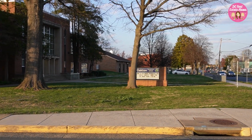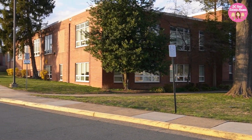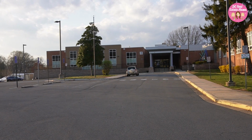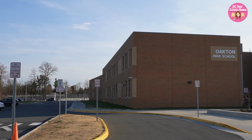There's Flint Hill Elementary, which is actually different from the Flint Hill School, which is a private K through 12 option. You've got other elementary schools, Oakton, or Waples Mill. And then for middle schools, you have Thoreau, Jackson, or Franklin. And then for high schools, homes in Oakton either feed to Oakton High School or Madison High School in Vienna. It just kind of depends on where you are.